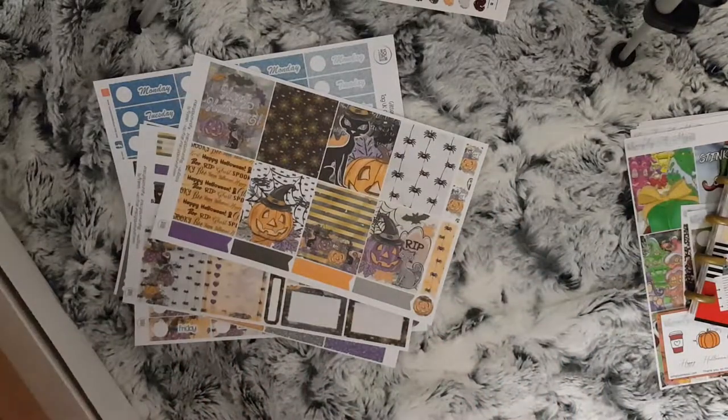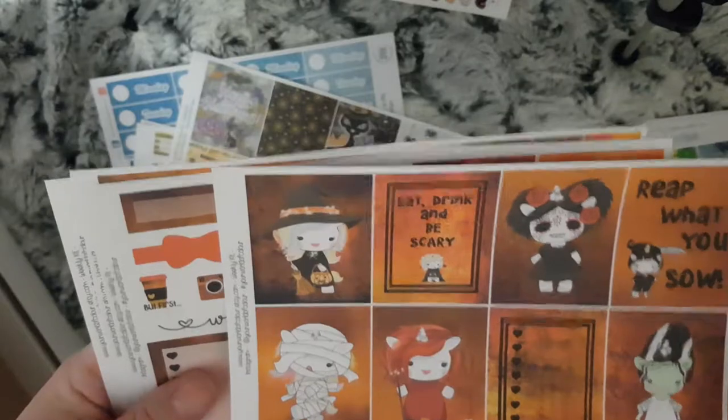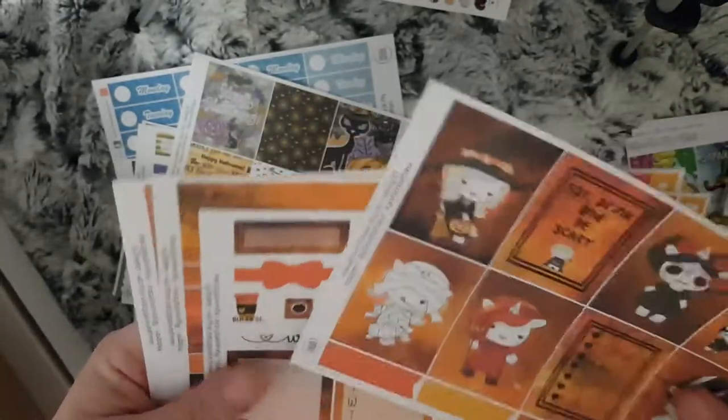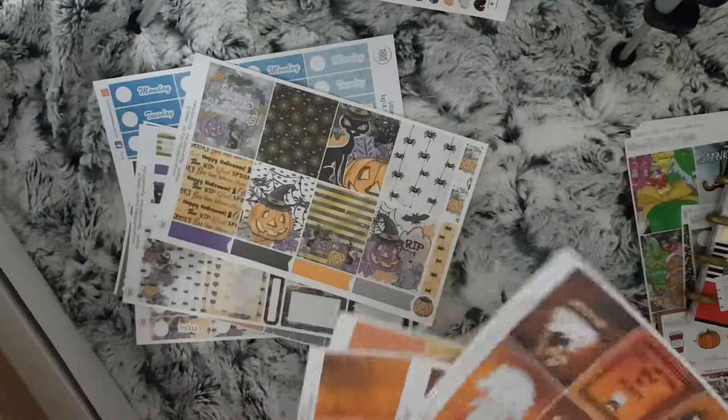And then I have the Halloween unicorn kit. This is also a full kit. Again, I had glitters done for me.